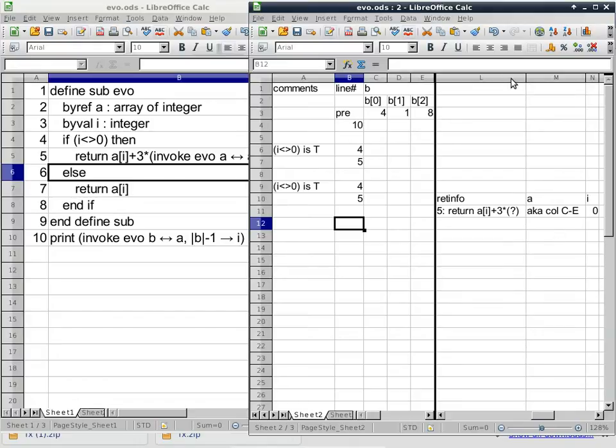So once we set up the columns, this time columns L to column N, we continue execution in the subroutine again, starting on line 4. Line 4 is still checking whether I is different from 0, but now that I is actually 0, I is different from 0 is false. Then we have to go to the else portion, which is on line 7. Line 7 says return A bracket I.